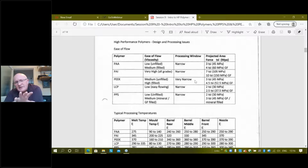If you drop the barrel temperature 10 degrees below the recommended melt temperature, that increases the screw torque drastically on the molding machine. In fact, if you go too low, creep too far towards 350, you're in danger of snapping the screw with certain grades of PEEK, depending on the fiber reinforcement used. So a medium filled grade of PEEK, you're looking at around 3 tons per square inch, 45 MPa clamp force requirement, and that jumps quite considerably with a highly filled grade to around 4.5 tons per square inch. That's quite a big difference.